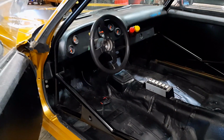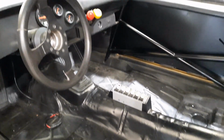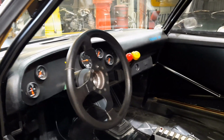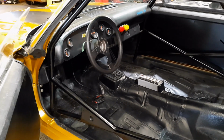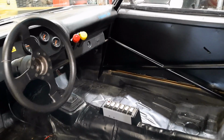Let's have a look inside. Now, as you can see, there's no seats. The restoration hasn't quite been completed yet. It's got no engine either, so I can't really show you much of interest under the engine bay, but the interior is basically as the car ran in period. These were basically just production cars.